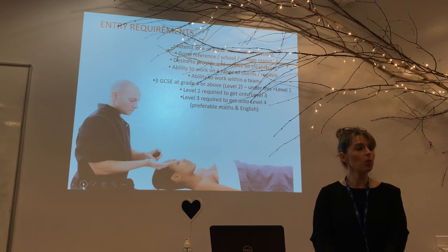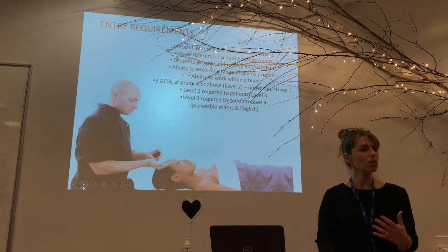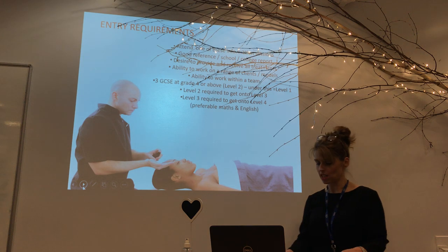All students will work towards maths and English unless they already have passed those qualifications at school. And the maths and English is embedded into your timetable.